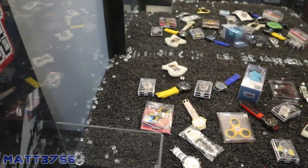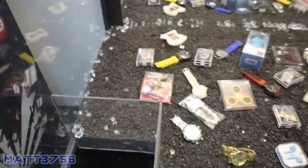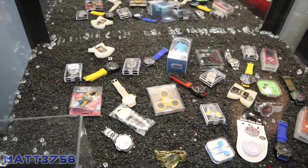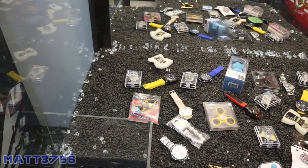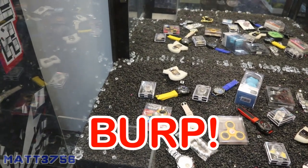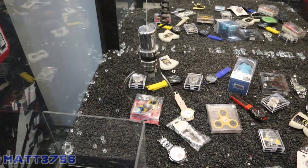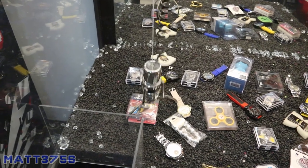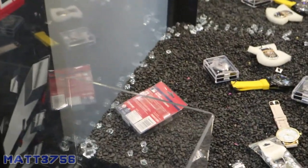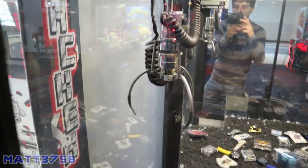I'm gonna try for this pirate fidget spinner right here. Yes, we are in Pittsburgh, so hence pirate and Steeler stuff. It's got that nice little hook around it, too. Oh, look at this, perfect spin, baby. Oh my gosh, it's hanging by a thread. Will it stay? Oh, you son of a stinker.